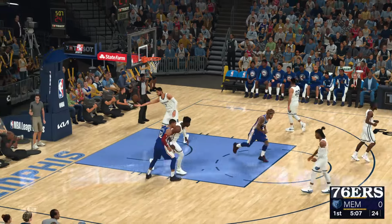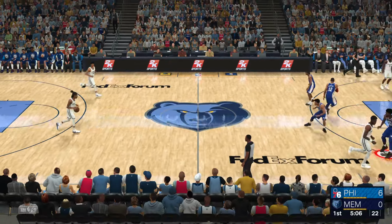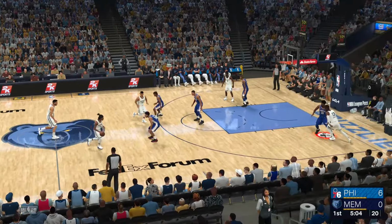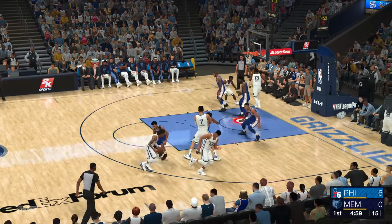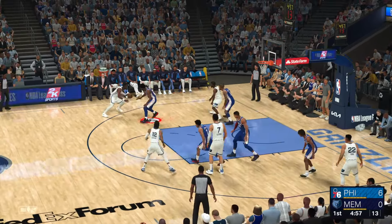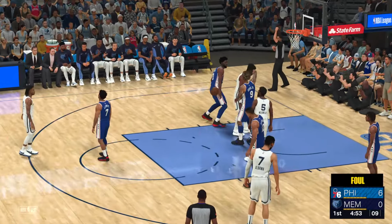The free throw drops for Embiid. And Memphis, Smitty, one of the flashiest teams in the league. Lots of highlight reel material there for sure. Kevin, you need the sizzle and the steak. This is a young team with a lot of great talent that's still learning how to be consistent. It's part of the process.